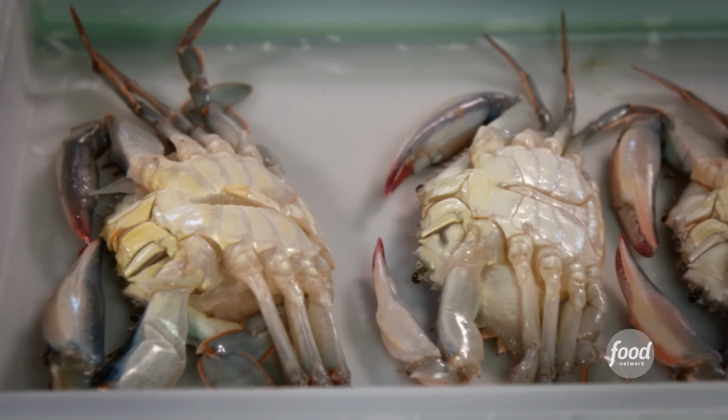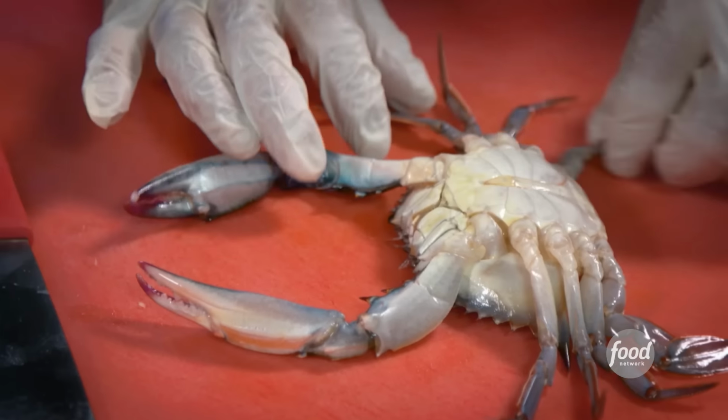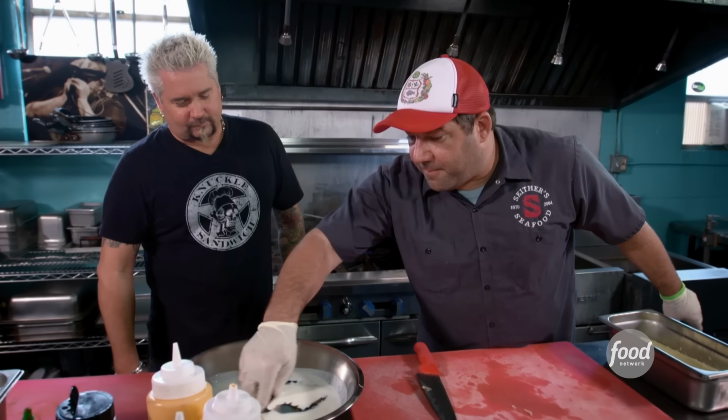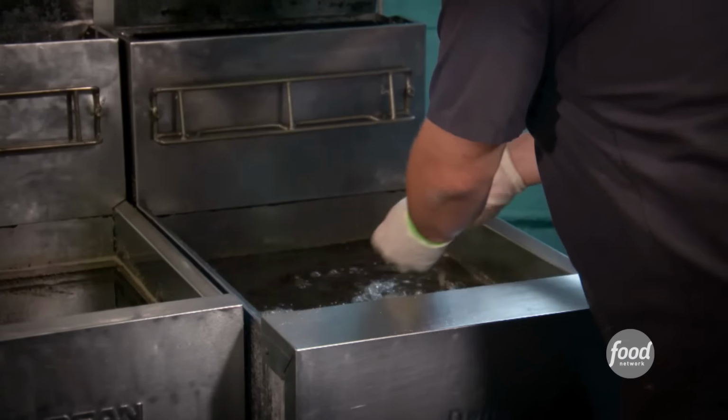Boom, there it is. Now we're gonna get some soft shell crabs ready for the totem pole. And I'm a huge soft shell crab fan. When you get a chance to come down here and try true soft shell crab, done the right way, game changer. Tons of flavor. Then it goes into the buttermilk, and then into our fish fry, and then into the oil. The eggplant. Beautiful. Let me see the totem pole.